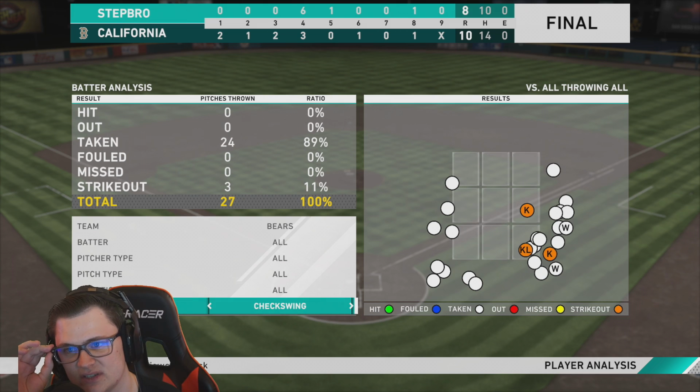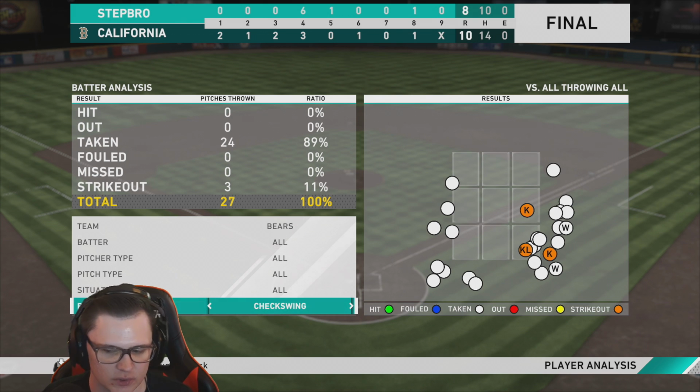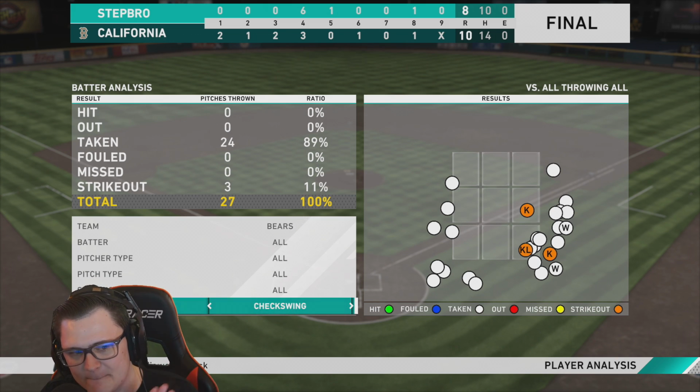So when it was all said and done, 27 check swings, and it definitely was more. I don't think they count the ones where they do the flinch. It's actually the ones where it goes down to the umpire down the field. Because it was easily more than 27. But even then, here's the frightening part. Only 3 were strikes. And that was because 2 were in the zone.